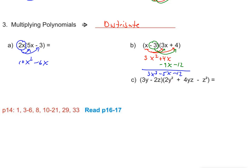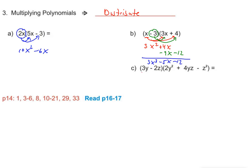So look, how would you do this thing, this last one? You're just going to distribute. All right, for time's sake, let's just belt it out real quick. 3y times 2y squared, just say it if you know it. 6y cubed, right? So y times y squared, y cubed. All right, now let's distribute the 3y times the positive 4yz. What do you get there?